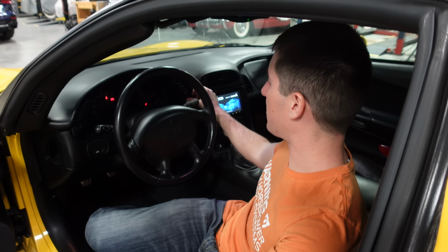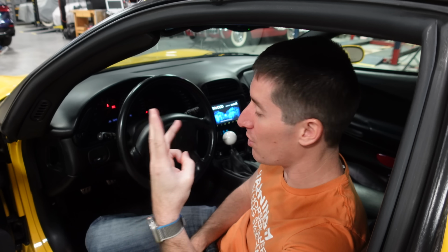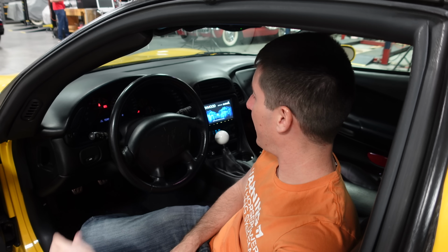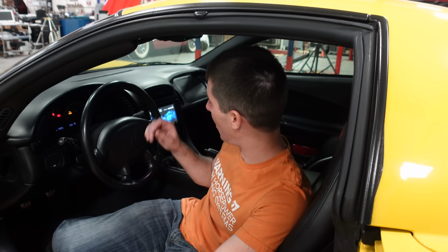Of course, door ajar is on, but if we clear that, you can see the oil temp. There's no more low oil. There's no more low washer fluid. There's no more low fuel. Everything is working. The gas gauge works. The sway bar is fixed. The lights are fixed. This thing is ready to rock and roll.